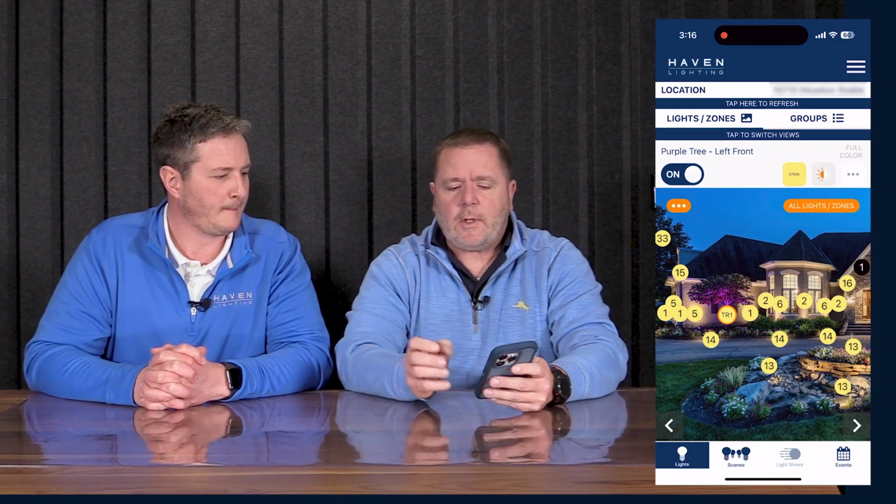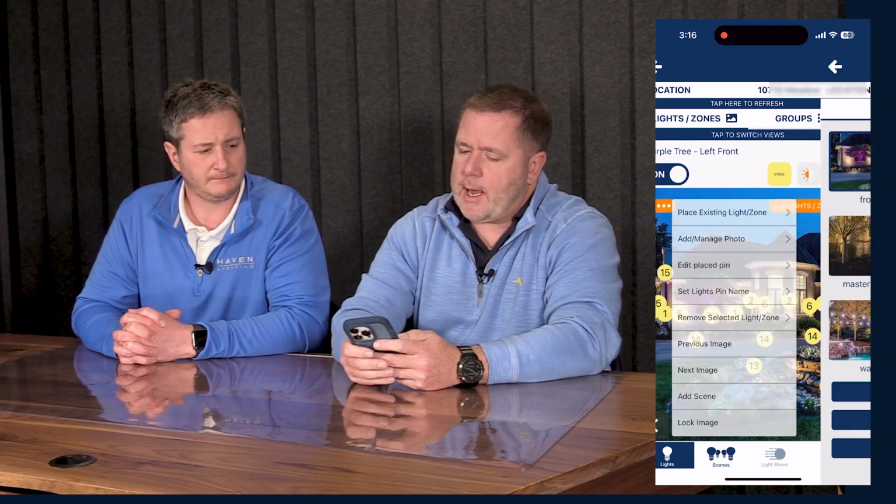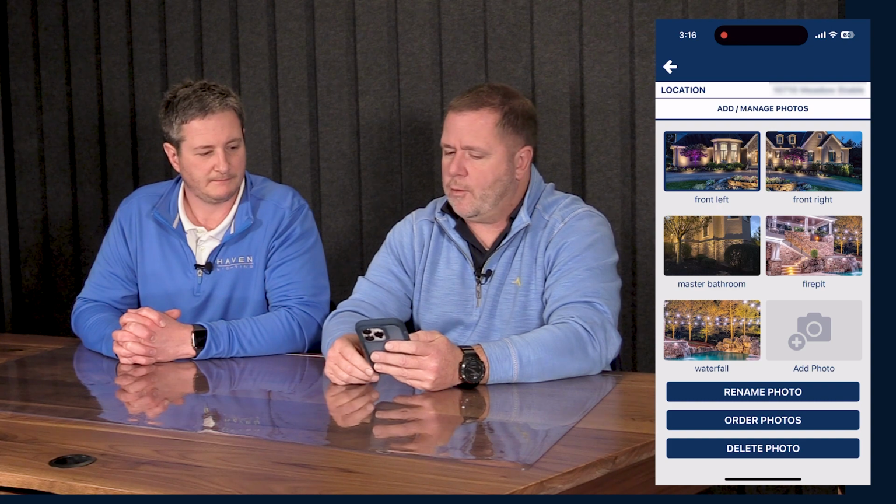Image View is one of the best features of the app. It makes it super user friendly. If you're not using it, you definitely need to try it. Go to the video section of our website. There's all kinds of videos on how to use it. Let me start recording here, just so Evan has it and they can see it firsthand. If you go up to the menu of Image View and click Add Manage Photos, now you have Order Photos.